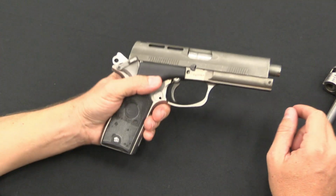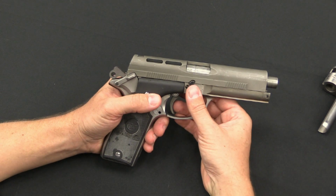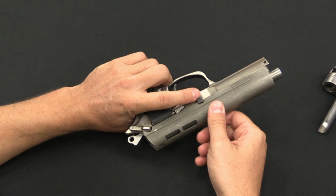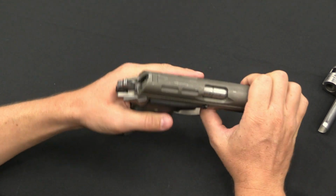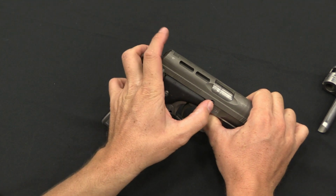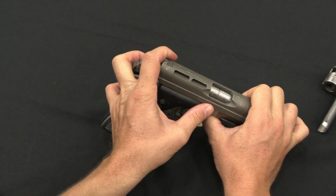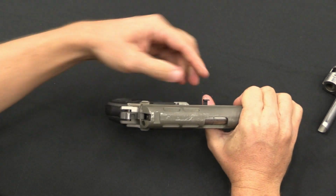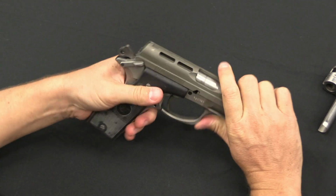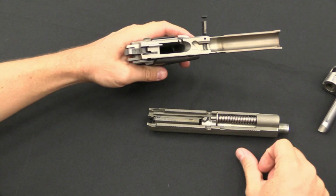So, moving on with disassembly, this comes apart very much like a standard 1911. We have a cross pin here. Unlike the 1911, this isn't actually connected to the slide stop, and it is captive. So what I do is pull the slide back just slightly, push this pin in. There we go. That goes in. And then I can pull it out on this side to there. Then the slide comes off the front.